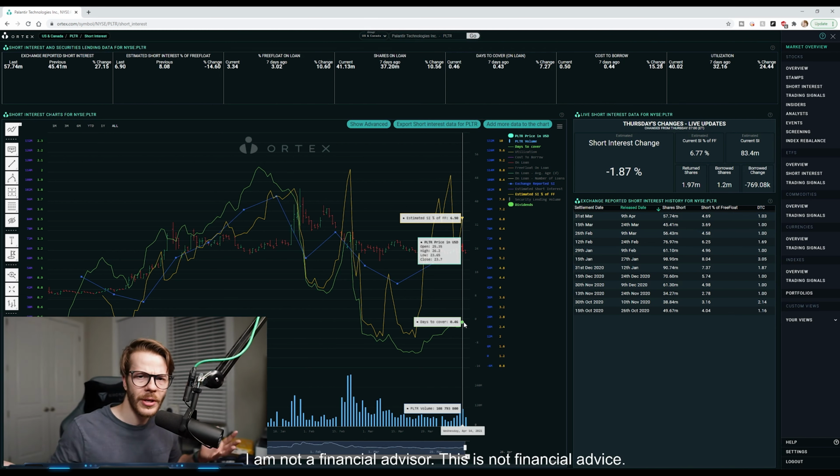But let me know what you guys think about Palantir moving forward. Are you guys taking this opportunity, since we're pretty low right now, to load up on a couple of shares and bring your dollar cost average down? Remember, I'm not a financial advisor. This isn't financial advice or anything like that, but it's definitely an opportunity that we could take if we wanted to.